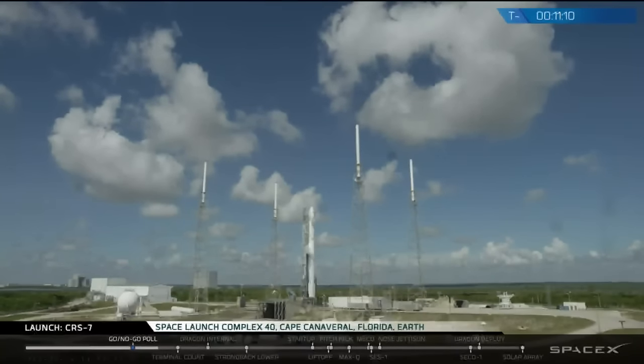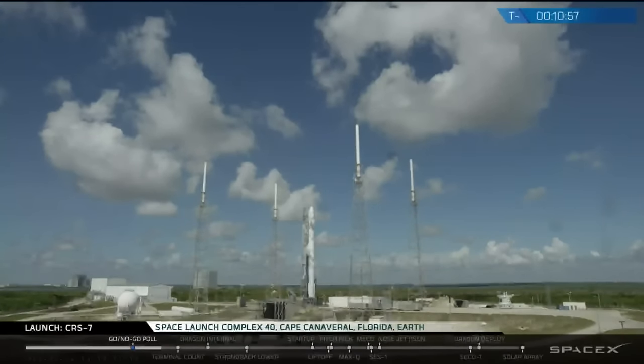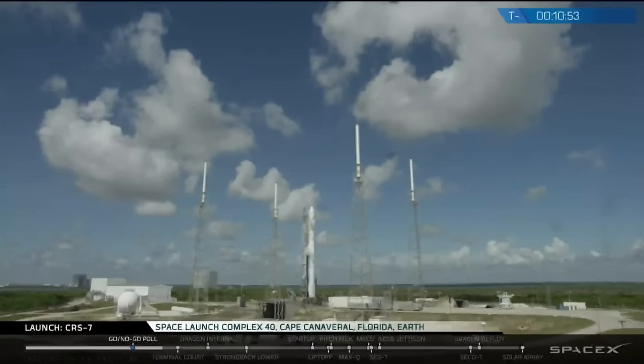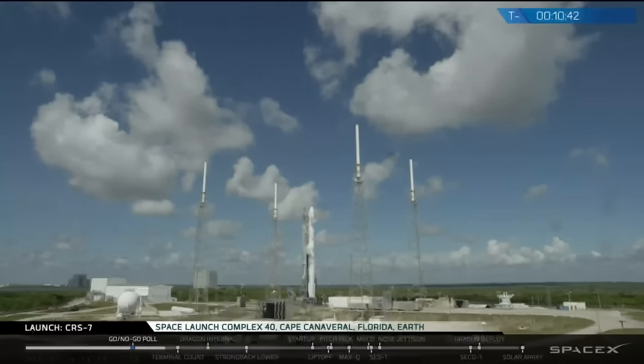Inside of 6 minutes, the transporter erector will begin to withdraw from the vehicle, a maneuver we call the strongback retract. And then finally, in the last minute of the countdown, propellant tanks will be pressurized to flight pressures, and shortly before T-minus zero, the Falcon 9 flight computer will command ignition of the 9 Merlin 1D engines. After the flight computer verifies the engines are satisfactorily operating at full power, it commands the ground hold down system to release Falcon 9 and Dragon for flight.